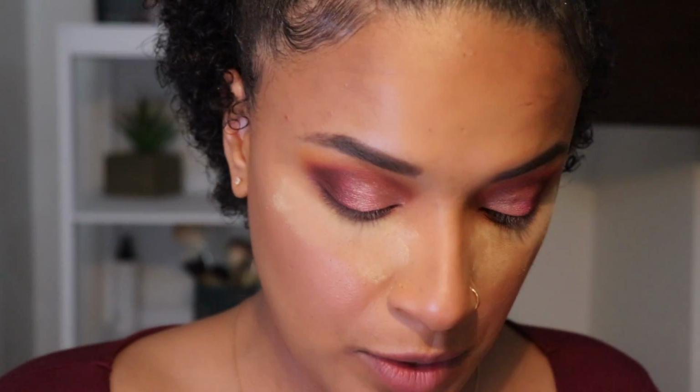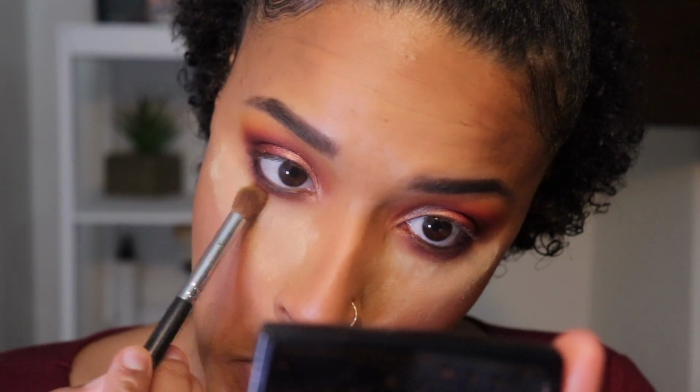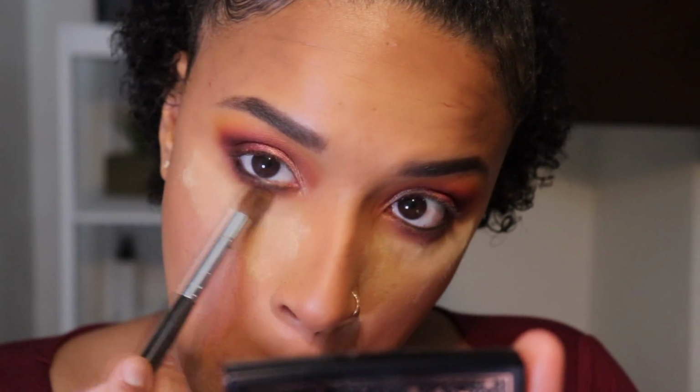And I take the Morphe M332 back with that mustard color, and I'm just going to make sure where there are no harsh lines. I just blend it out really well.